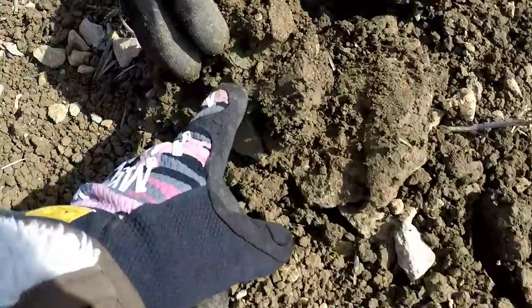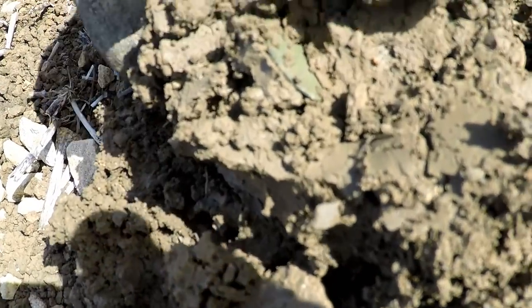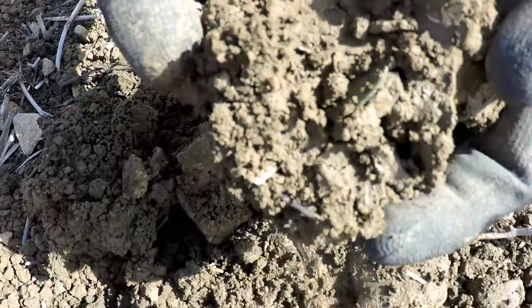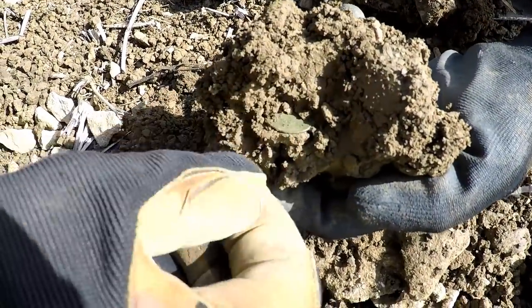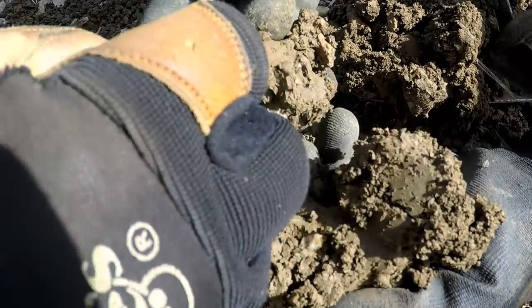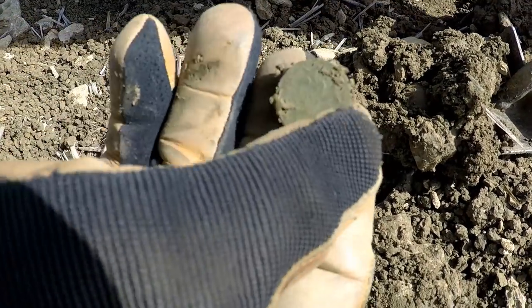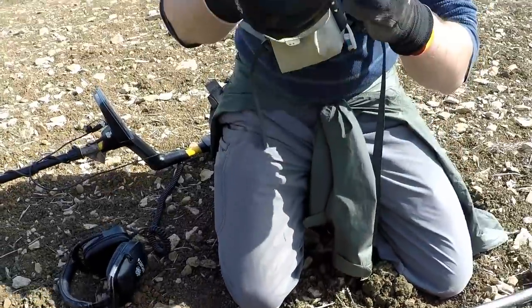Let's see. I see it, Matt. What? Look at it. Oh, what is that? It's round and it's green. Look at it, guys. Hear that, Mark? It's in the clump. Look at that. Let's pop that out. Wow. What is it? There's something on it. I don't know what it is, but I like it.